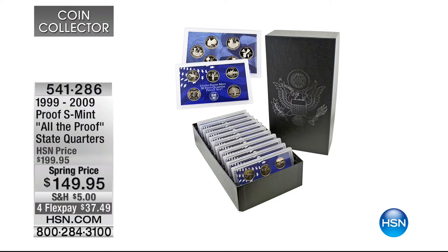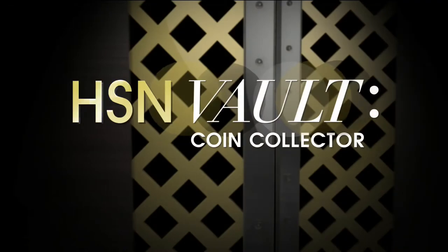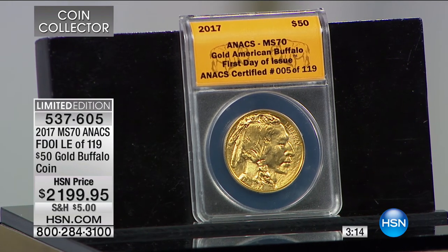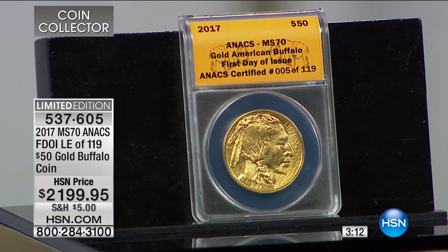So we're going to continue on. We have another item, and we've just got about 4 minutes left in the show. We're going to continue with the 2017 MS-70 Annex first day of issue, limited edition of only 119 $50 gold buffalo coin. The price is $2,199.95. The United States government makes one regular 24-karat gold coin. This is it. The regular American Eagle, which you've seen for years since 1986, is done in 900 fine gold, what we call coin gold. It's still solid gold, but it's 90%.